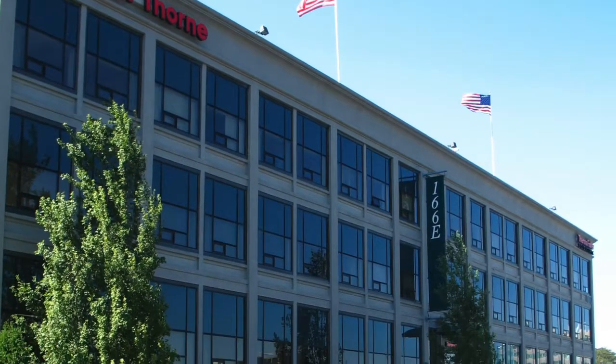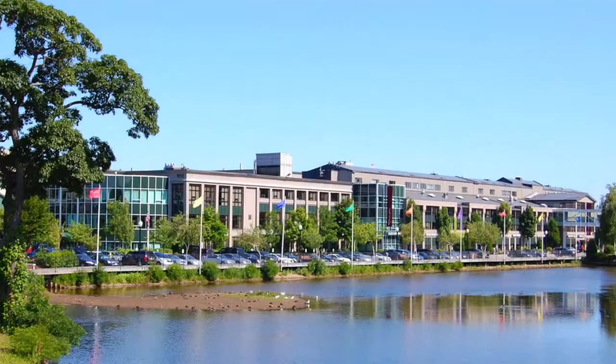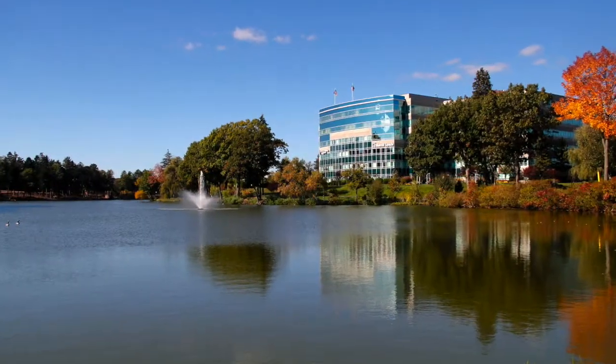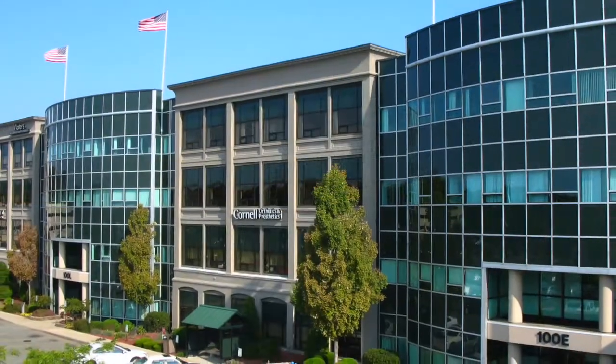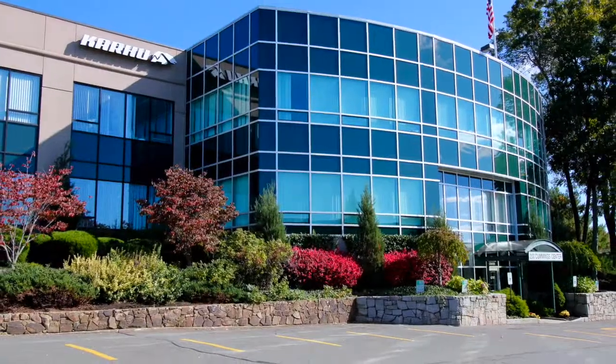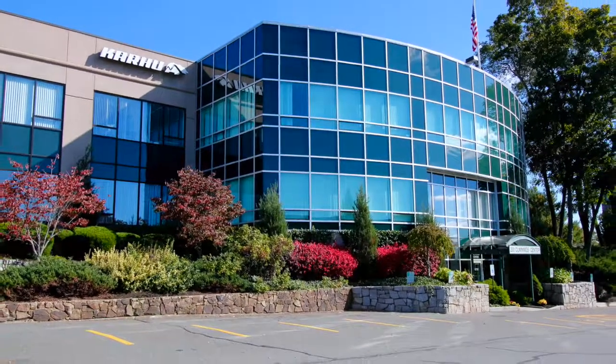You can work in one of the 570 firms here, or you can start your own business and move into some vacant space. The types of space that we have here are office space, research and development space, manufacturing, light manufacturing, warehousing, flex space of all sorts.